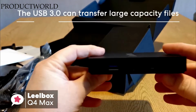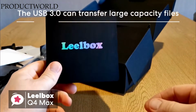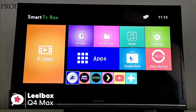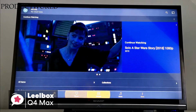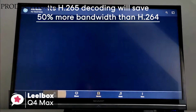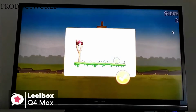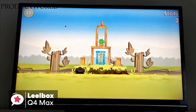Moving on, the USB 3.0 can transfer large capacity files, such as HD movies, and can optimize the machine to reduce energy consumption. In addition, the Leelbox Q4 Max supports decoding and playing almost all popular audio and video formats, which allows you to enjoy 4K Ultimate HD video. And moreover, its H.265 decoding will save 50% more bandwidth than H.264. So you can play thousands of Android games on a pretty large 4K screen and enjoy a higher quality experience with less buffering, which is pretty impressive.